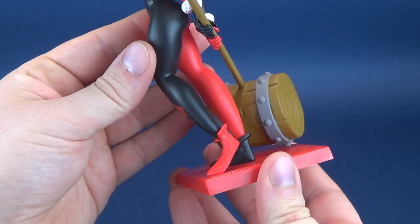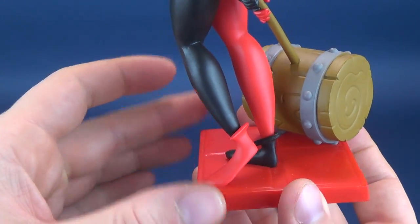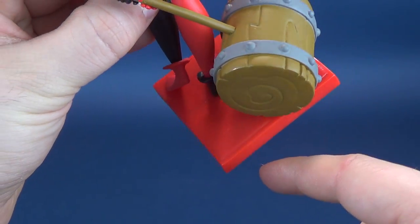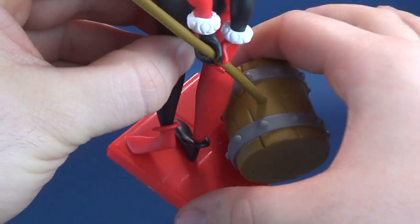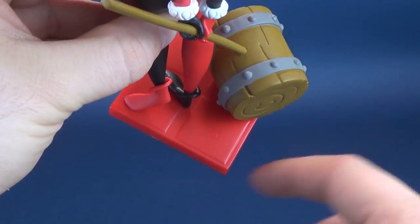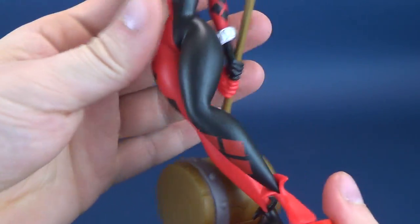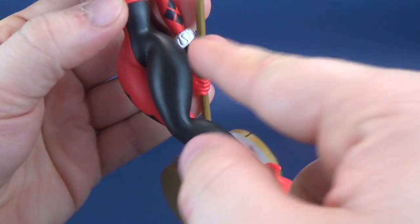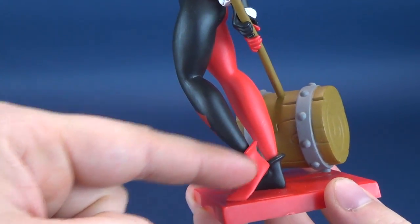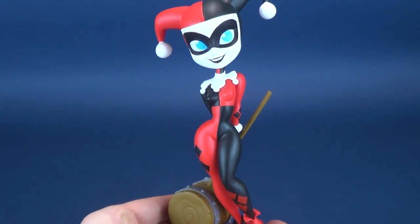Also really like the stance that they've got her in. One foot firmly planted here on the almost Harley Quinn style of base. It'd have been neat if they had alternated some blacks in there as well as the reds. But here we have an all red diamond motif similar to what she would get on her legs, like down here, for example, or even on her arms. But I do like the stance, how they've got the one foot arched. She's kind of leaning forward very playfully here.